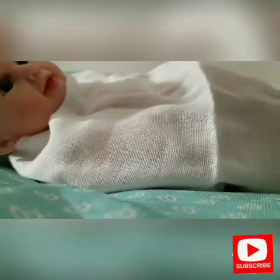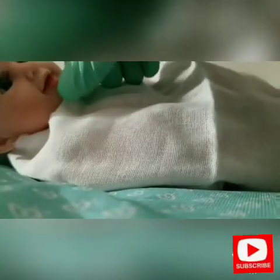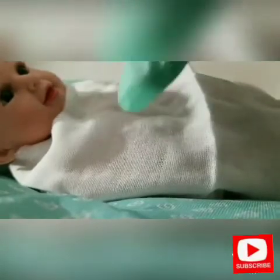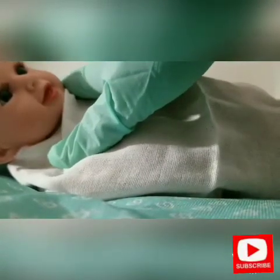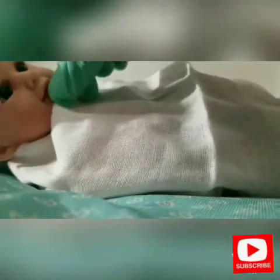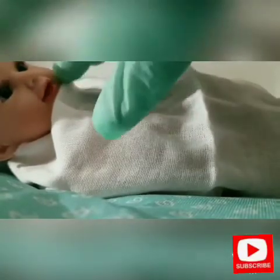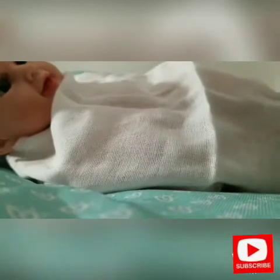Then you can massage your baby's gum too. Make sure you wash your hands very well. Don't use gloves, as I'm using gloves. Wash your hands very well. Then you try to massage the baby's gum. When you massage the baby's gum, the baby will be relieved from the teething pains.